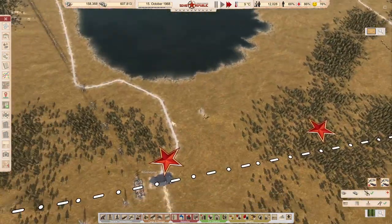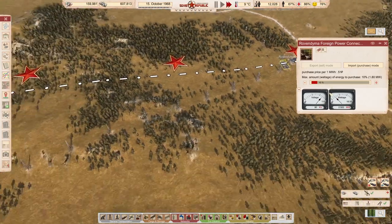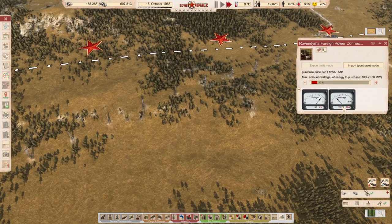We can see how much we are importing. For example, here at the border crossing, we are currently importing around 3 megawatts, 2.8, it jumps up and down, but it's perfectly stable.